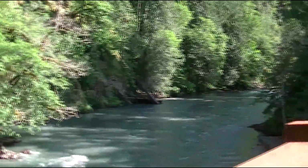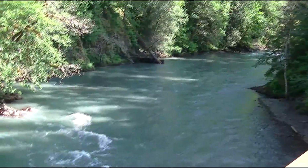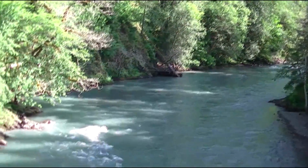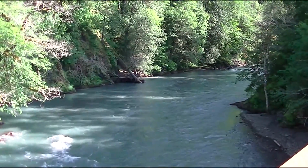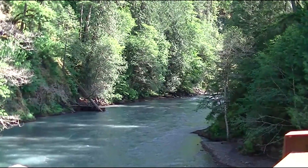And here's another look heading north towards the Olympic Mountains. Still a very pretty scene. I can imagine what this must look like with salmon running upstream. That's the game plan, at least. That's what they're doing all this work for, to restore that habitat.